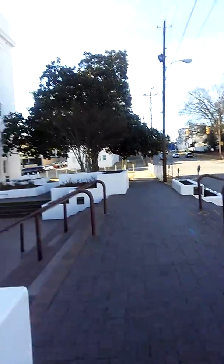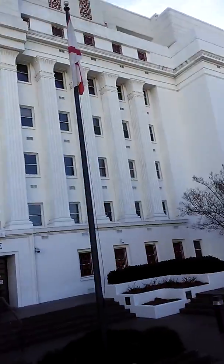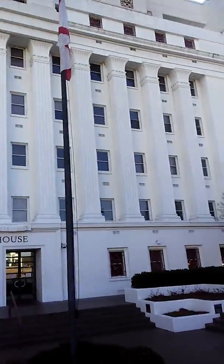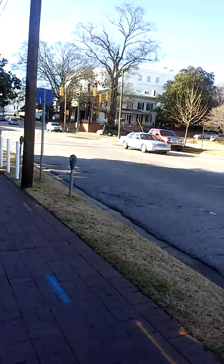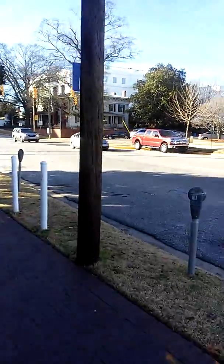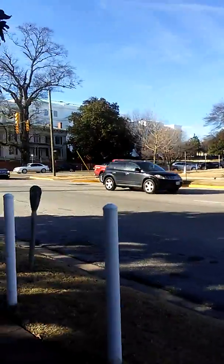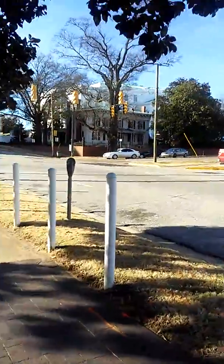Is that the controversial flag? No, they changed it, didn't they? The Alabama flag? Or was it the Georgia flag? The Confederate flag? They changed it? I don't know if they did. Well, that was the whole South. I don't think that was just a state flag. That was a war flag. No, but one of the states had it as a flag.